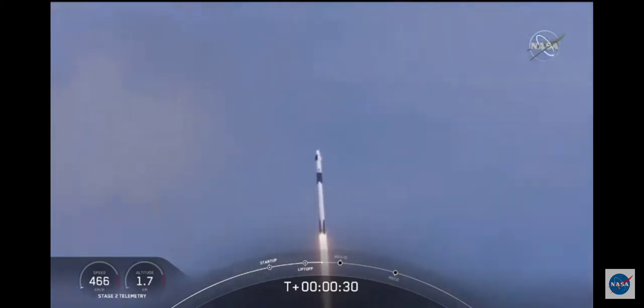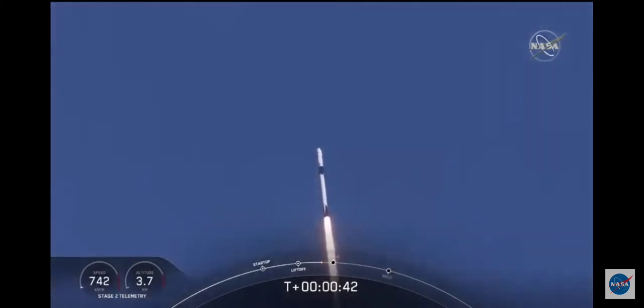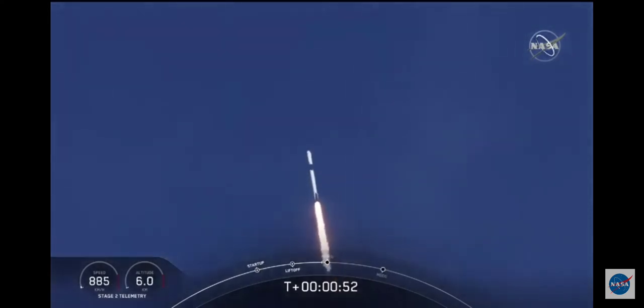T-plus 30 seconds into this historic mission, flying crew on board Dragon and Falcon 9, and look at them go. Falcon power telemetry nominal. M1D throttle down. We're throttling down to get ready for the period of maximum dynamic pressure. We're in the throttle bucket. Reports say all systems are go.